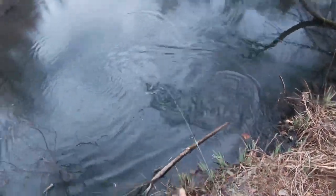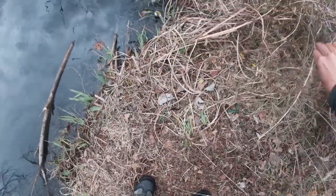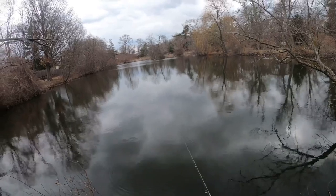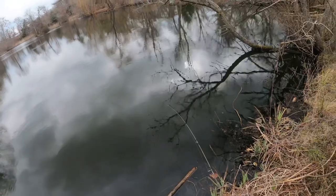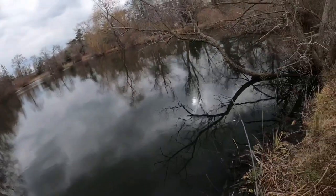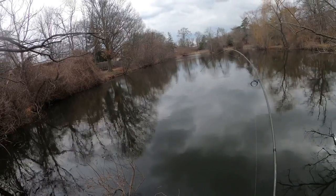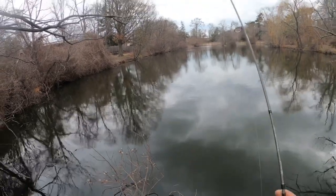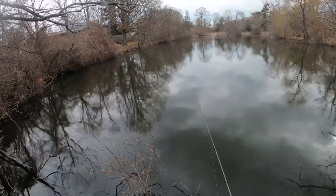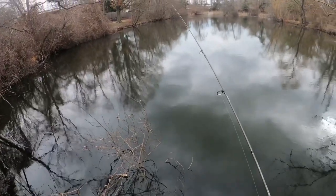Killing this rooster tail. Oh. There. Chill out. Let's get a look at him, guys. Another one. Let's get him back in. Nice fish. Ooh. Real nice fish. Oh, he's stuck on something. He's stuck on something. Oh, that was a real nice fish. See if he swims out.